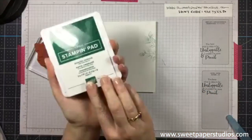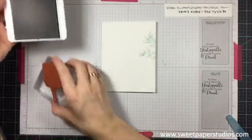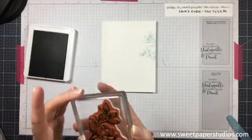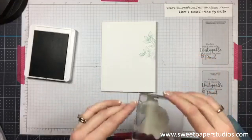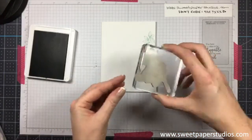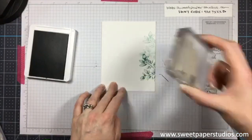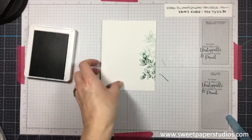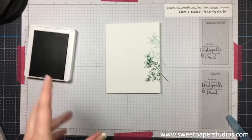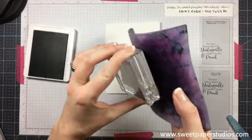Okay, the next color that we're going to use is Shaded Spruce. Okay, just going to ink this up. And it's going to somewhat overlap these leaves right here. That's all you're going to do. Oh, I think I got wet. Oh, I still had a tiny drop of water from my chamois. That's okay. I can add a rhinestone there. There's always ways to cover up those little imperfections.